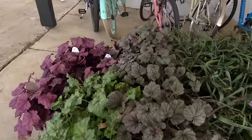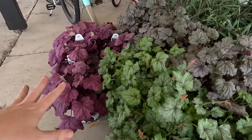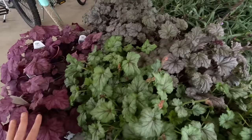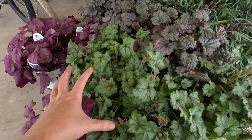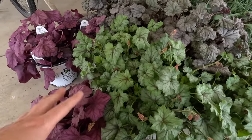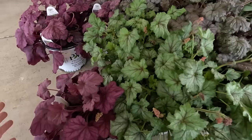Okay, so speaking of beautiful, let me come here. These are a whole bunch of Heuchera. I love Heuchera because they're so good in the shade, and there's still so much color. One of the things I'm just obsessed with is mixing them all together, so it almost looks like a checkerboard pattern of different Heuchera. That's kind of what I'm going to go for. I'm going to put these in my shade garden.